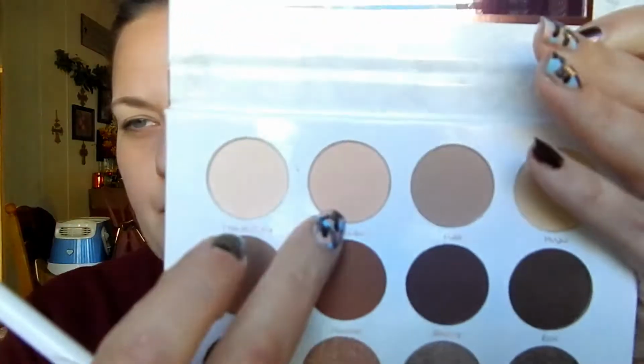I'm going to go into my fluffy brush and I'm going to go into Socialite, which is the second one in the palette. Right there. And I'm going to throw this up in my crease just to start building up the color. I'm just dabbing in just to see how much powder there is. And there's not a whole lot of powder. So I'm not too worried about making sure to knock off all the extra stuff because this doesn't seem to be very powdery. So I'm just going to dip in and just throw this up in my transition because I have hooded eyes.